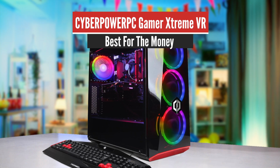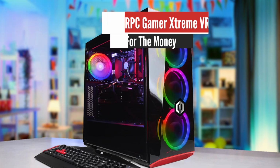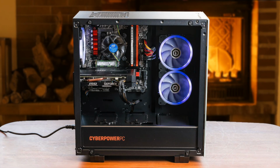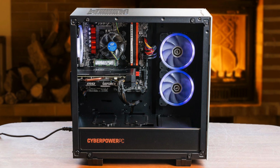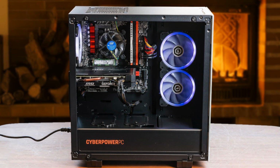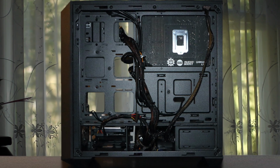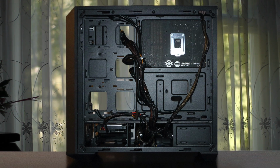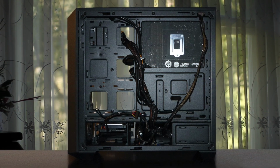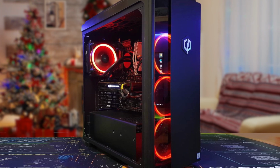Number 4. CyberPower PC Gamer Extreme VR. Best for the money. When you want the best, you demand it, and when it comes to the best in multimedia PCs, the buck stops with the CyberPower PC Gamer Extreme VR. When it comes to sheer performance, cutting-edge tech, and dependability, the Gamer Extreme has no equal. This rig not only runs games and VR in crystal-clear 4K, but it excels at it thanks to Intel's powerful 9th generation i5 core processor.